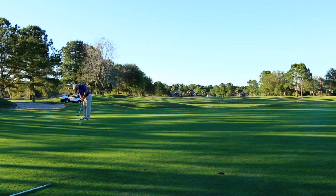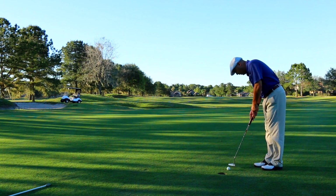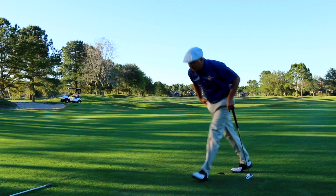Just phenomenal design. We went with 100% brand new Tiff Eagle greens. And we got them started and they're really growing in nice and thick and a little bit shaggy now as we're getting them cut down and rolling real nice and true and quick. We came in and we wanted to get the golf course. That's step number one and phase number one of what we're going after.